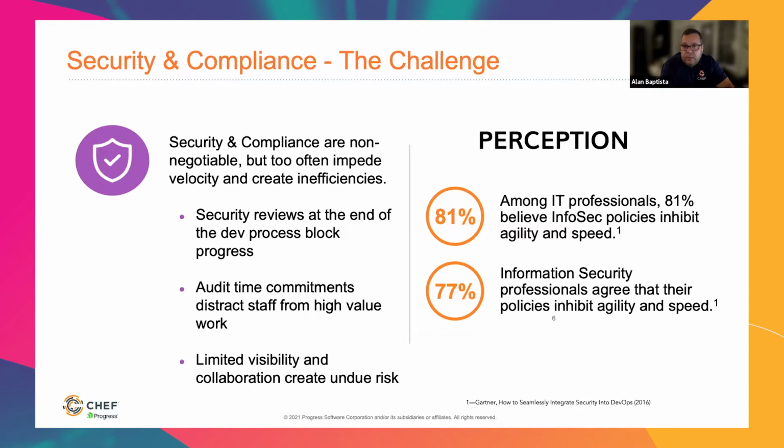The prevailing perception is that InfoSec policies slow things down. Even a recent Gartner report highlights that 81% of IT professionals agree that InfoSec policies inhibit agility and speed. And even 77% of the security professionals themselves agree that policy slows things down. So ultimately, perception is reality here, that things are slowed down by the existing processes. Well, and why is that?